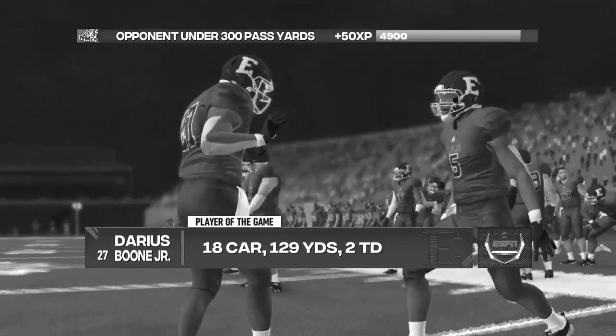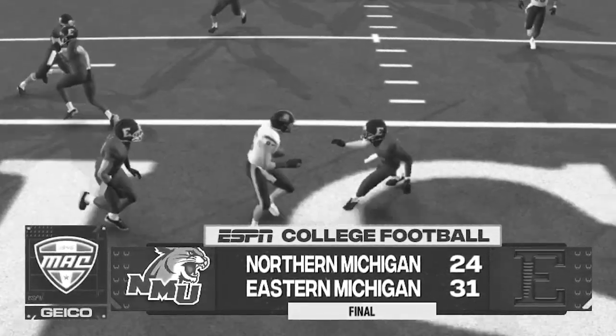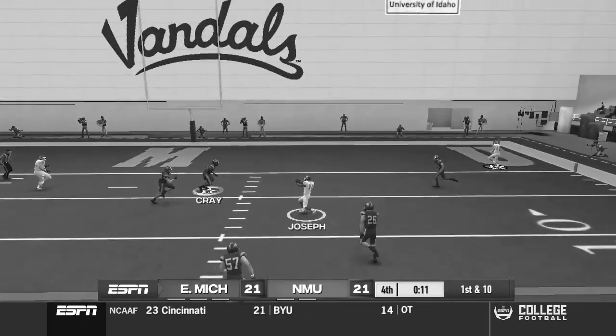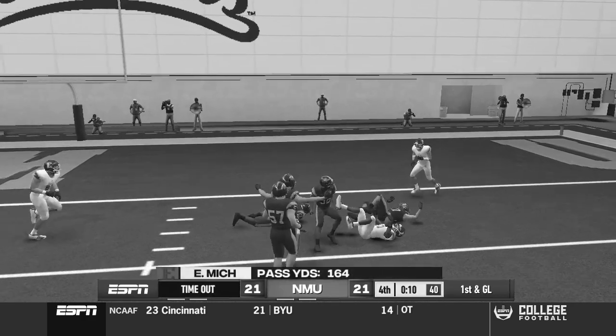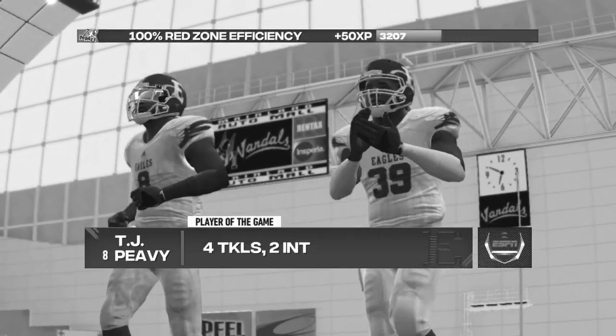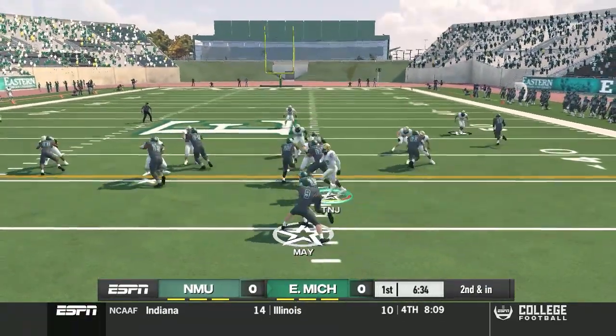just absolutely kicked our behinds. 129 yards and 2 touchdowns en route to EMU winning. And then last year, really when we thought we had a great chance to beat this team, EMU in a tie game got down and kicked the game-winning field goal. And TJ Peavy had 2 picks in that game. So we cannot underestimate EMU.